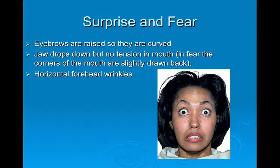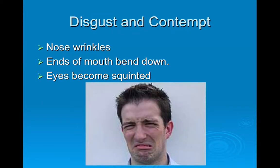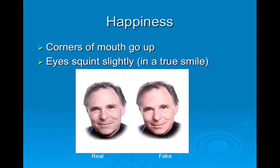Here you see surprise and fear, where the eyebrows are raised so they're curved. The jaw drops down, but there's no tension in the mouth. You might see horizontal forehead wrinkles. In disgust and contempt, you see nose wrinkles, ends of mouth bent down, eyes becoming squinted. In happiness, you see the corners of the mouth going up and the eyes squinting slightly, especially in a true smile.